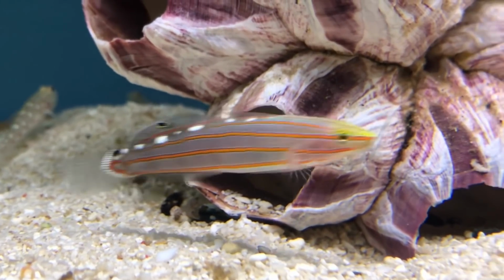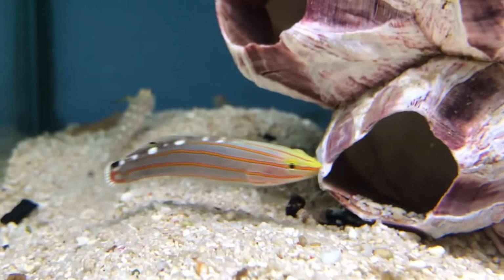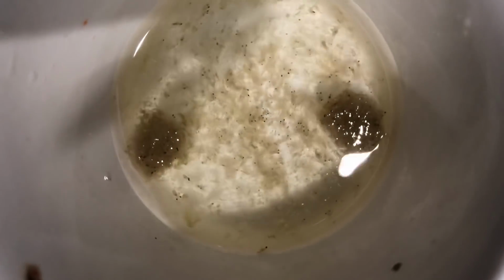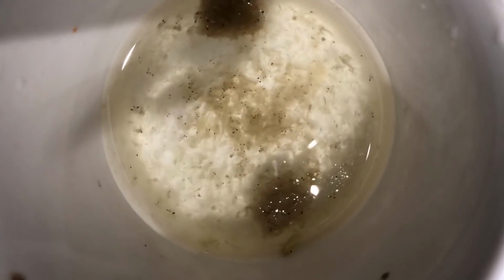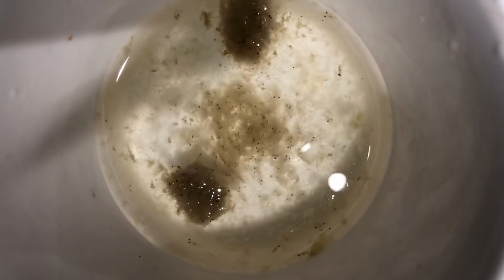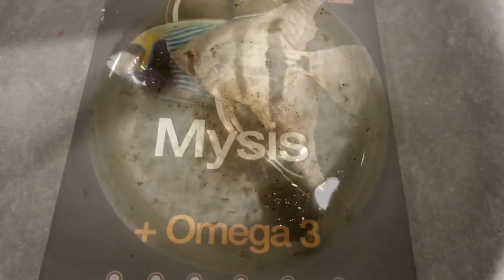Apart from live food, it usually gets the best feeding response, probably because it looks a lot more familiar in terms of size and taste than flake or pellet, and it's the least likely to be overfed. Every day, my fish receive 2 cubes of mysis.